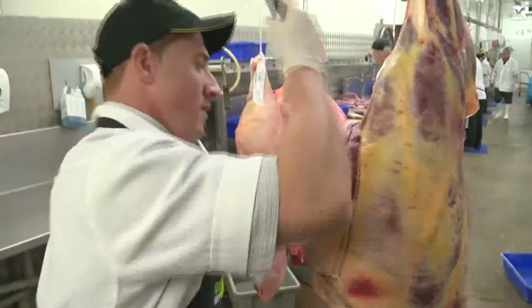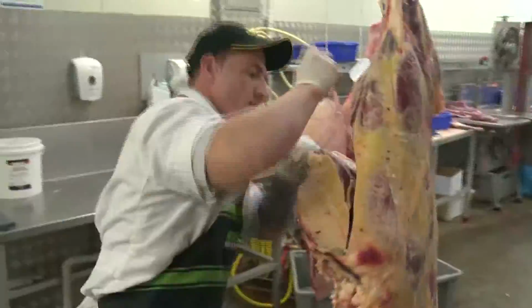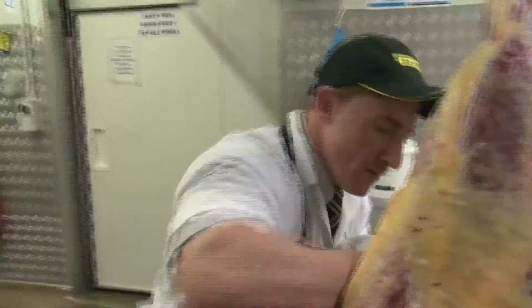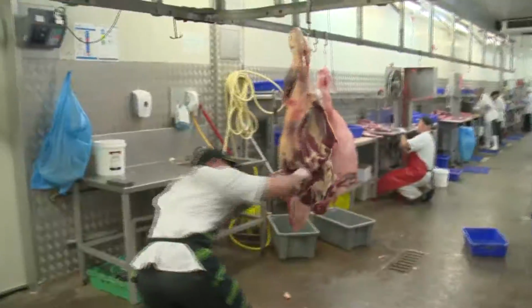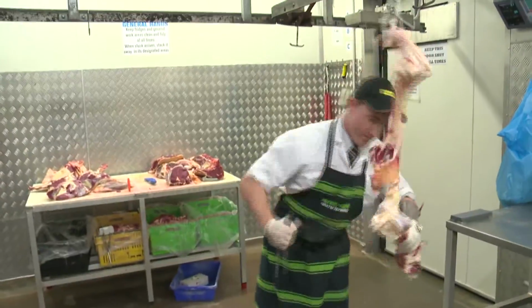For a qualified butcher, what cuts the mustard most is taking a carcass of beef and swiftly and deftly breaking it down into its component parts. Once you're qualified as a butcher, after you've done your apprenticeship, there's plenty of options. If you're working in a supermarket, for example, you can go into management. There's plenty of butchers that own stores. You could go into tutoring of apprentices. There's all sorts of different career opportunities.